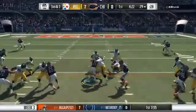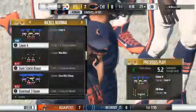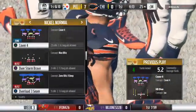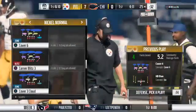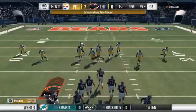They'll try to run for it with Howard. And he's able to get the first here as he's taken down at the 25. It's a gain of 4 there, and it gives him a new set of downs. That right there, a good sign for a team that's had trouble converting third down so far this year. They're in the bottom 5 in the NFL, but they come through there.